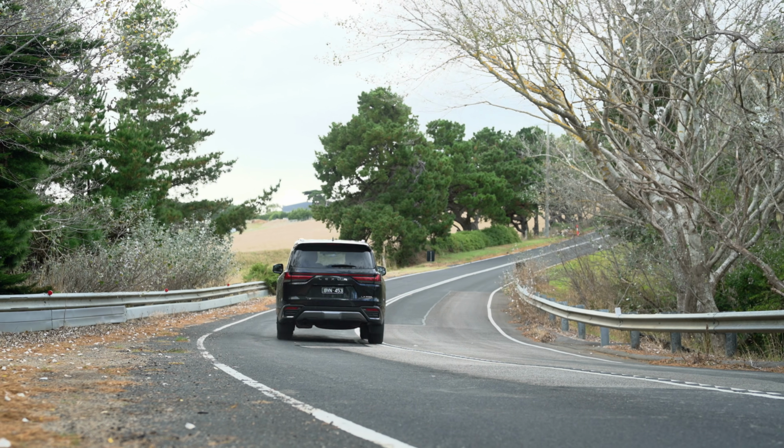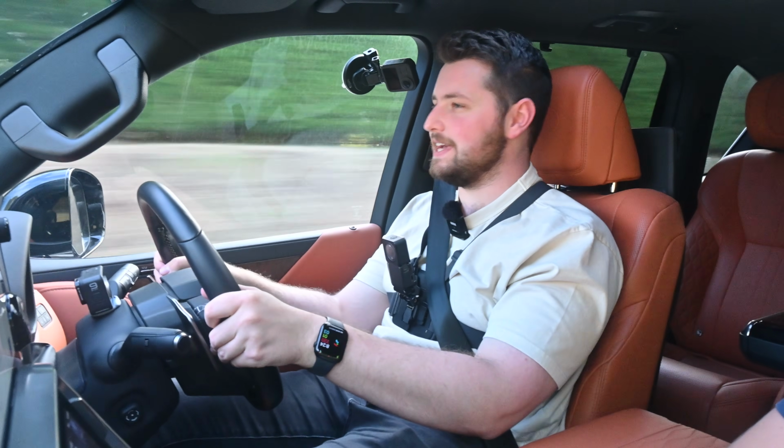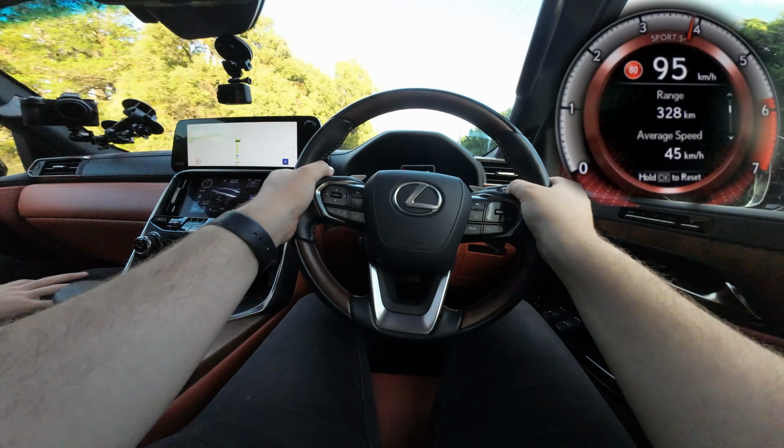That is a beautiful 3.5 litre 6-cylinder baby. That's big. And you know what? Even though it's still using the same 10-speed automatic, it's actually really responsive, surprisingly so for a torque converter.